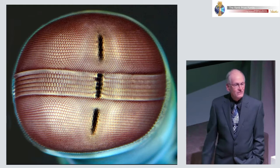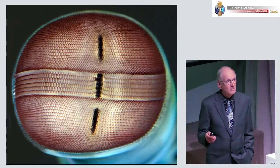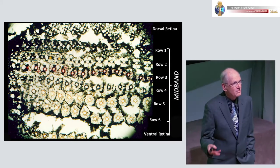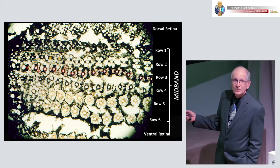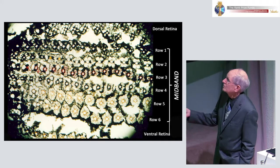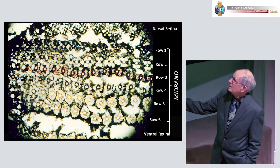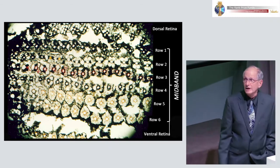So what Justin had found that he could do was take these three-part eyes with the six-row midbands and section them using a frozen technique, so you get the retina out in a fresh state with all of the living tissue still, not alive, but functional as it would be in life, and also showing the colors of the pigments inside the eye. So you can see six rows here, 1, 2, 3, 4, 5, 6. The top four are the color rows, the bottom two, the polarization rows. You can also see some of the color filters in the eye. There's usually four types. You can see two of the four types in this particular section through the eye.